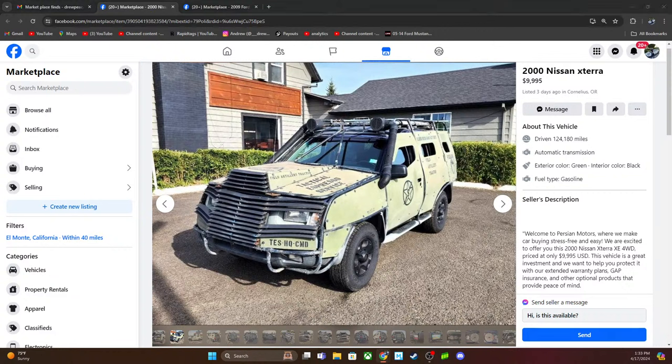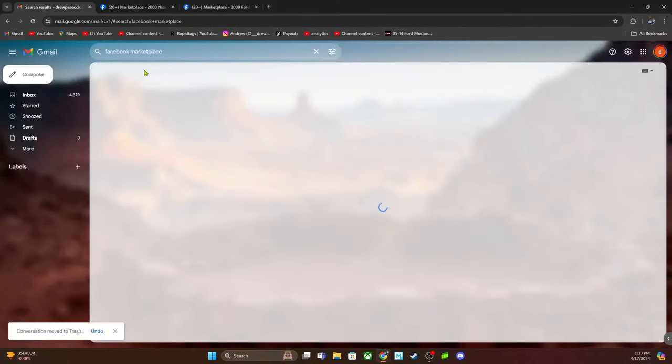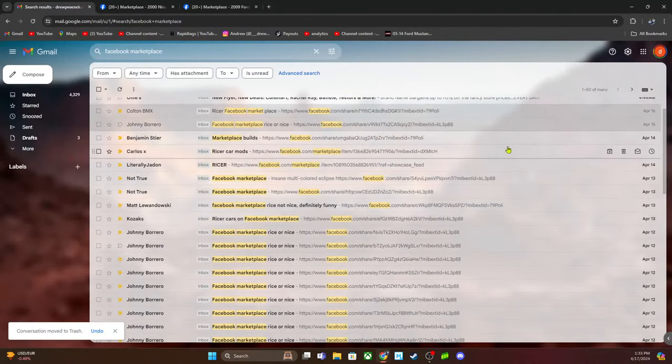I don't know why it's saying I'm getting warnings for bad connection. Are you guys getting anything? Is it acting up? I'm on Ethernet, so I have no idea why. I pay for the 1 terabyte of internet. I don't know what's going on.